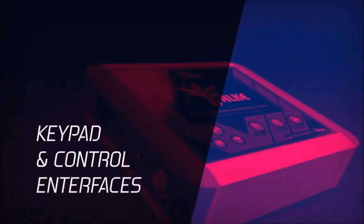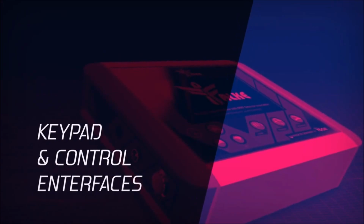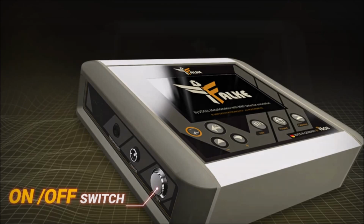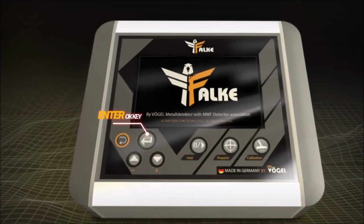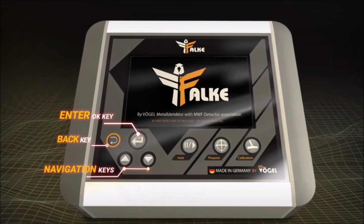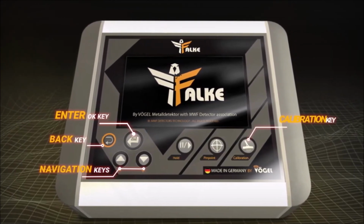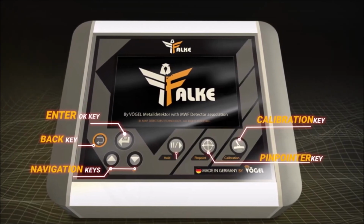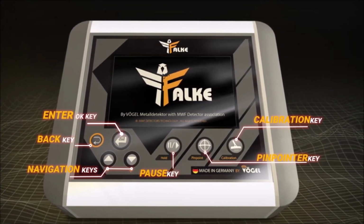Keypad and control interface. On and off switch. Enter button, OK. Navigation keys. Back keys. Short key for calibration. Pin pointer key. Pause key.